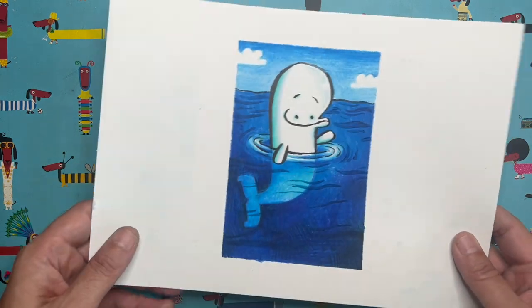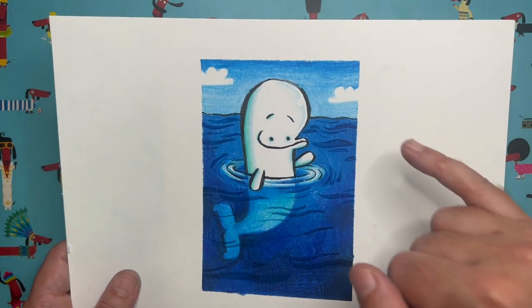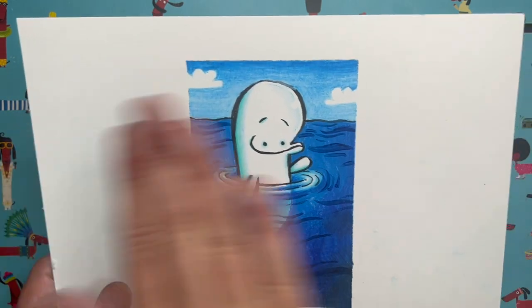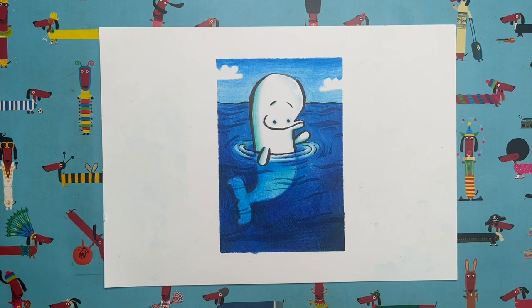And you know what? It's not a perfect frame. There's little bits that have kind of broken out here and there, but I just think that kind of adds to it. And what I really like is where the clouds, where I've left them white, they just kind of fade out at the side of the frame. It just really, really works well. It's a really, really nice technique, I think, to make lovely art. So what do you think?